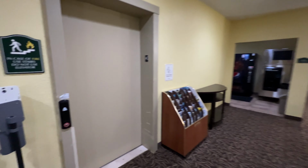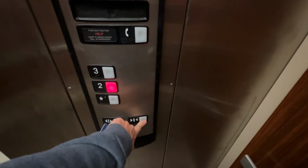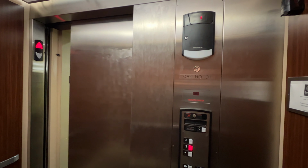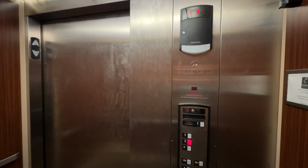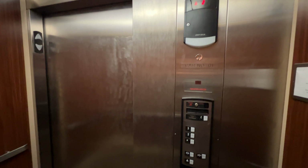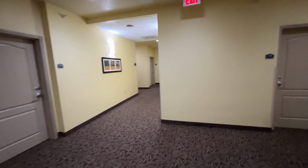We are at the Comfort Inn in Orange, Virginia, Orange, Montpelier. We are going to go upstairs and take a look at a hotel room since we are staying here. Today we have a Schindler to ride, with a very nice motor at that. Since we're doing a hotel tour, we're just going to use the built-in mic.